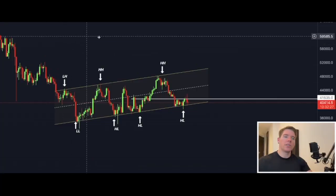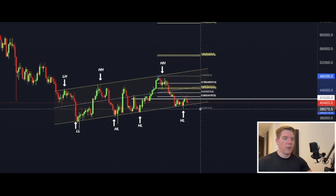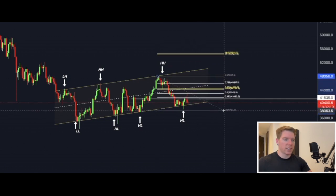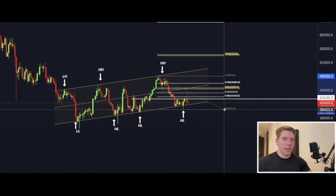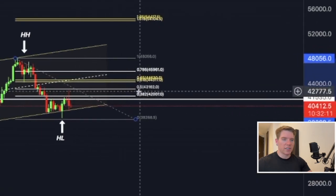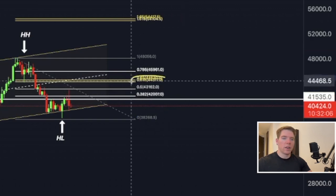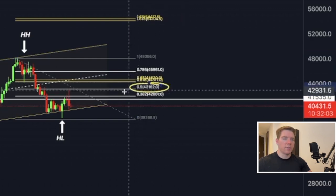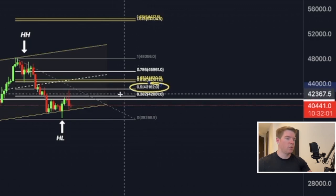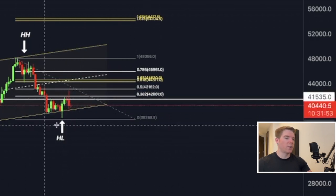So now let's get back here to the Bitcoin chart. If we draw here the Fibonacci extension levels, then we can also see something else quite interesting. And that is that the Bitcoin price got rejected here at the 0.5 level, more or less. We got really close to the 0.5 Fibonacci extension level at 43,162. There we got heavily rejected and dropped lower, and came all the way down to the bottom of that channel.